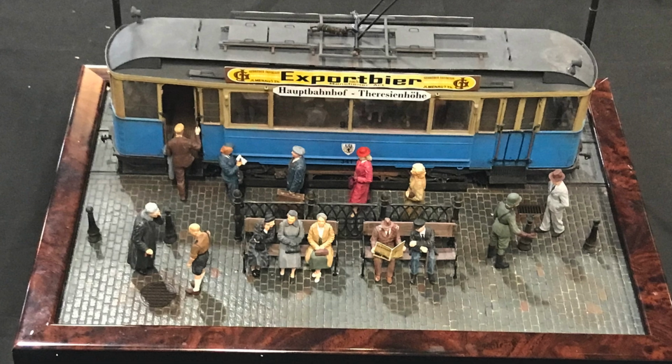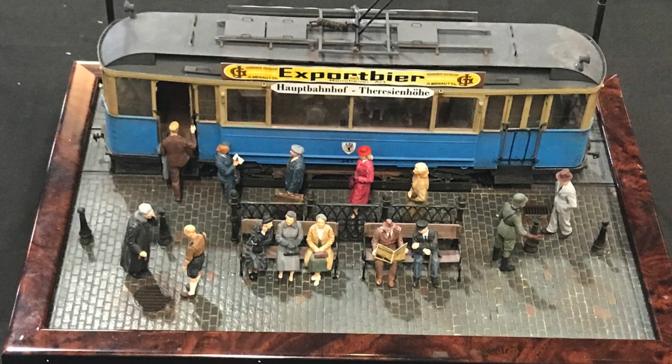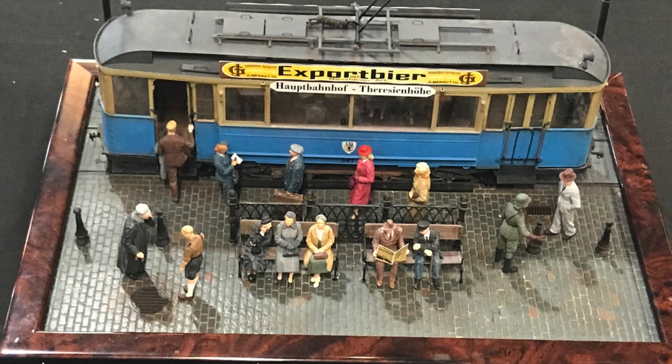This really caught my attention. I thought it was a nice display. You focus on the people, the tram being very much a bit of the backdrop, but it set the scene, and I thought it was a beautiful little display piece.